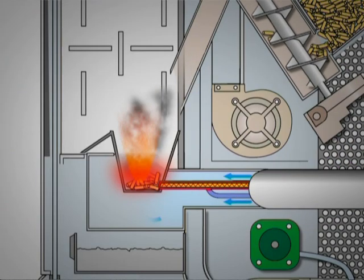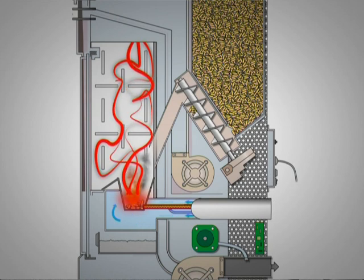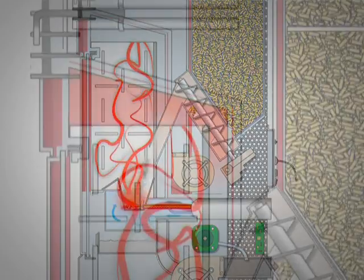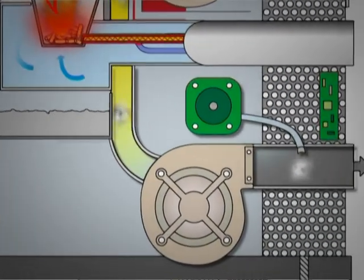Once combustion has started in the combustion chamber, the air heats up. A fan then pushes the air towards the stainless steel tubing of the heat exchanger, which absorbs as much heat energy as possible. The stove then expels the flue gas through a dedicated exhaust system.